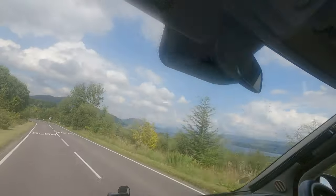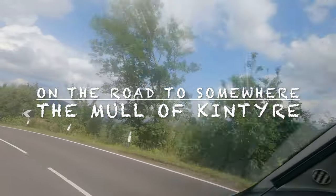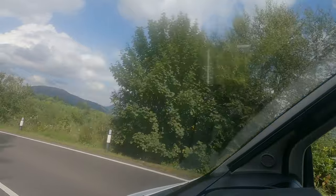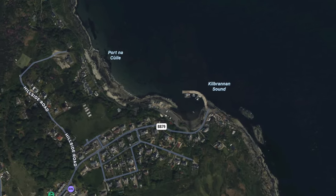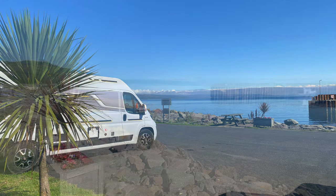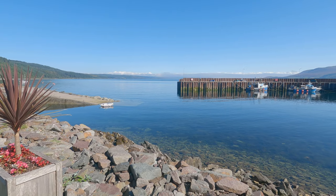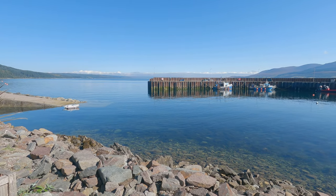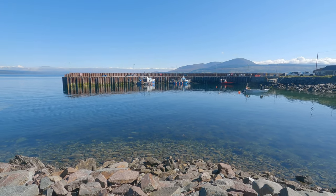Welcome back to our On the Road to Somewhere tour. In this video, we're taking a tour around the Mull of Kintyre. So come with us and enjoy the views. First stop is Carradale Harbour. And believe it or not, this is the Mull of Kintyre. It's an absolutely beautiful spot. It's got some terrific views out towards the Isle of Arran.